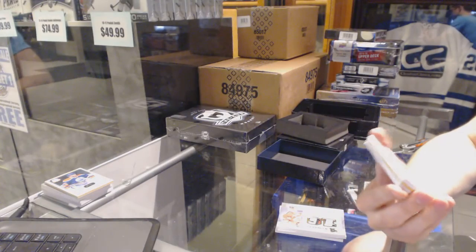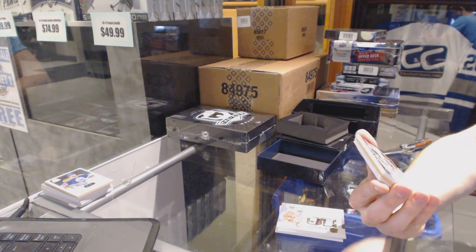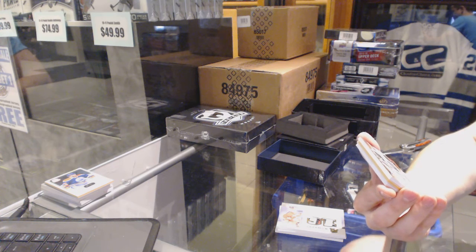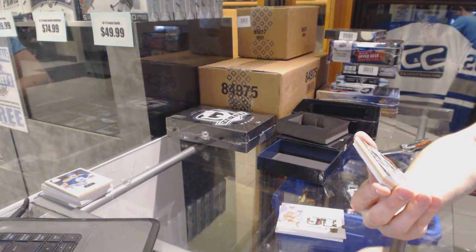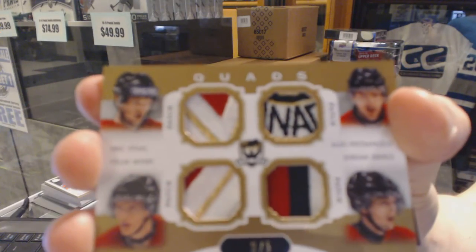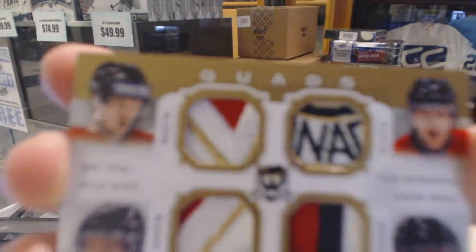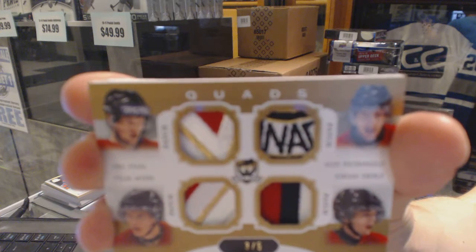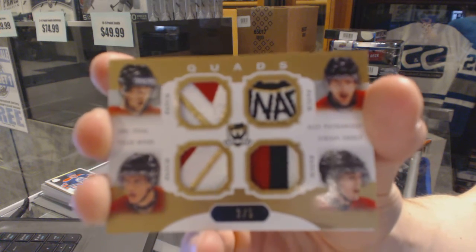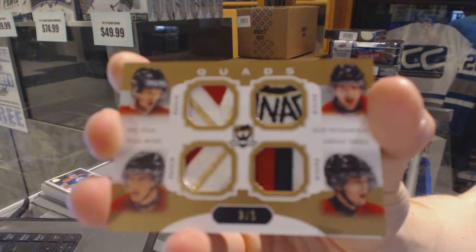Oh, really pretty. We've got a quad patch, number 3 of 5, which would be randomed between the Hurricanes, Blues, Oilers, and Jets. Eric Staal, Alex Pietrangelo, Jordan Eberle, and Tyler Myers. Real pretty patch.